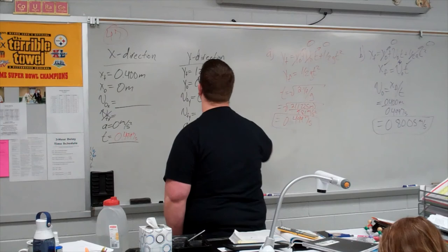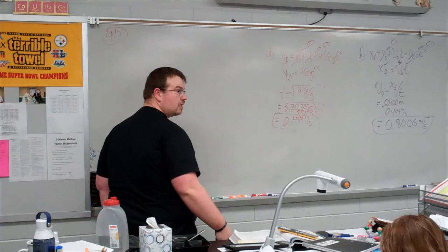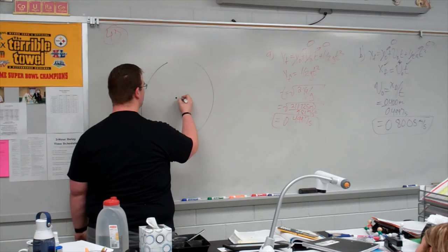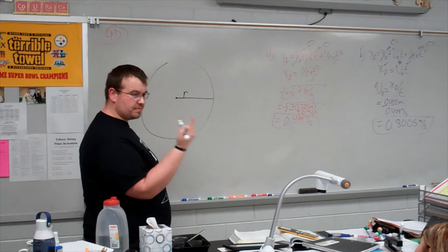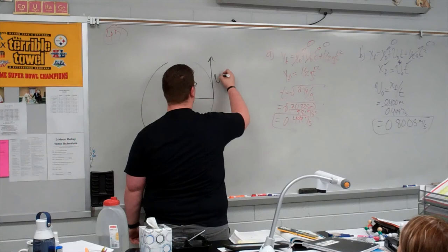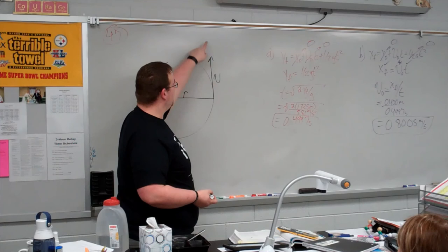Alright, the thing with circular motion. So we got a circle. In that circle, you'll have some radius. And to keep the object spinning around, there has to be a velocity. But that velocity is always tangent to the circle. It makes that 90-degree angle with the radius. So if I was spinning an object around and you released it here, what direction would it go? It'd follow that arrow.